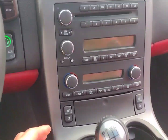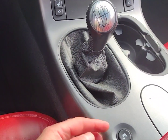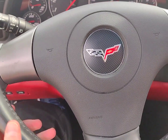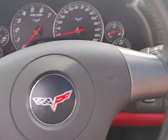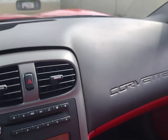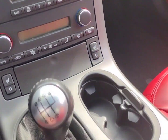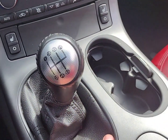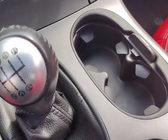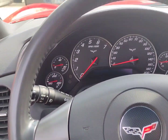And the plastic, I don't know, it feels kind of cheap in its own right, but the dashboard has this textured feel to it, almost like my Cruze. The layout is the same, really. You might say that the quality is a bit improved over C5. The cup holder's an improvement, I would say, although it's still shallow. I really don't care about cup holders. I'm not driving a Corvette for a cup holder. The layout is the same though.